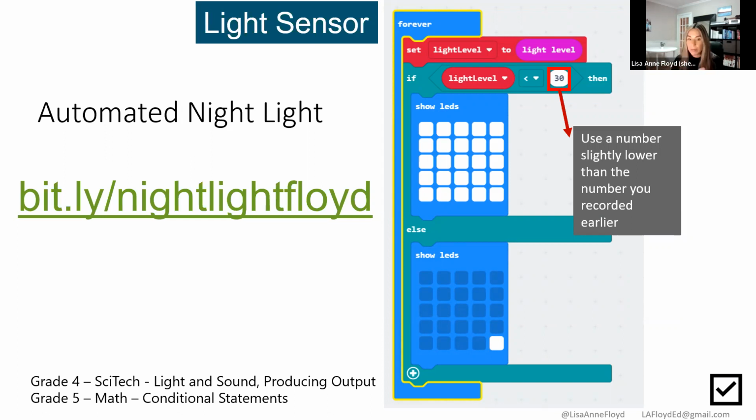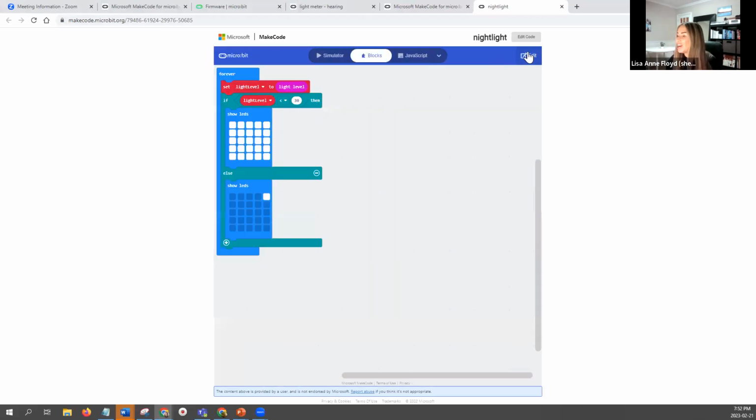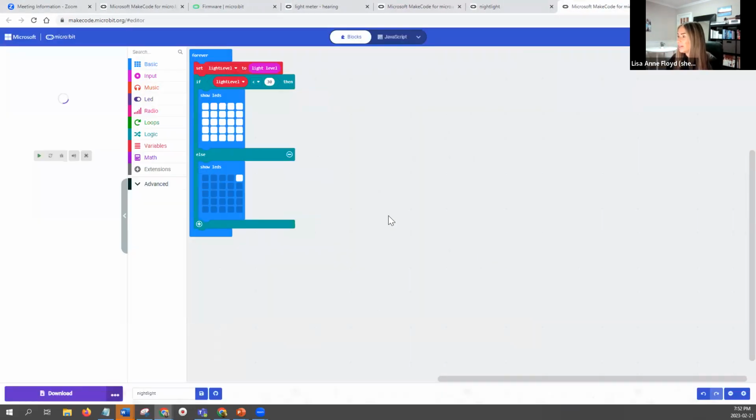So if it's dark, automatically the LEDs will come up because it's automated. We don't have to press any buttons. It just turns on when the light is dark. When it's bright, we'll see one little LED on the corner so that you know it's working. So if I go to this link, and I will share this link on a document in a moment so that you have everything with you, we'll just click on edit when you get to the link.